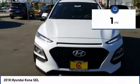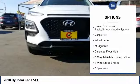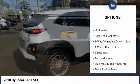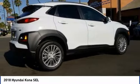Here are some of this vehicle's great options: traction control, air conditioning, dual airbags, leather-wrapped steering wheel, alloy wheels, power steering, four-wheel disc brakes, heated front seats, power windows, rear window defroster.